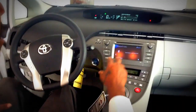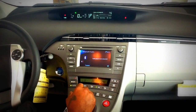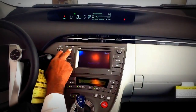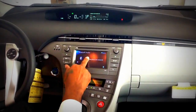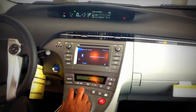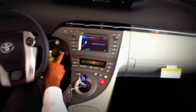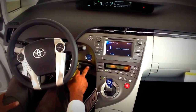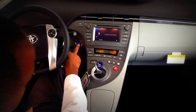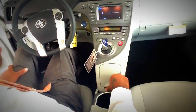Also, it has standard, this is a Prius 2, touchscreen audio only. That is new for 2012. It was not on the 2011 model. You also have climate control. You also have the smart key for the driver's door. And you have push button start. That is all new for 2012.